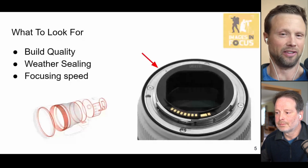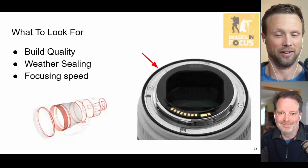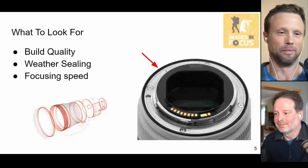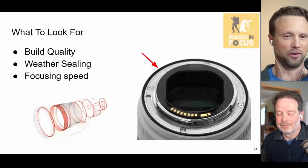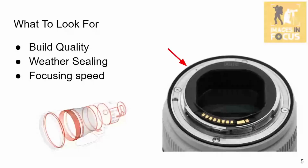I'm sure you're much the same way, Juan, where you're pretty rough on gear, just like I'm rough on my gear. You're rushing around trying to get shots. Things are getting banged around. It might suffer some mild drops from time to time. I need gear that's going to hold up to that kind of abuse.